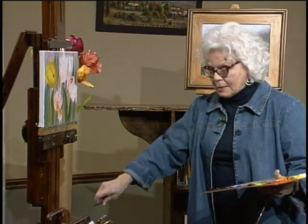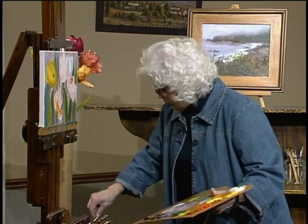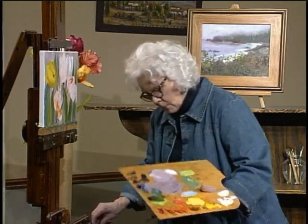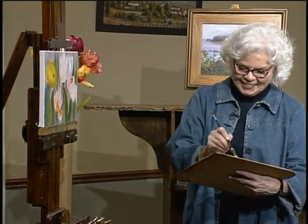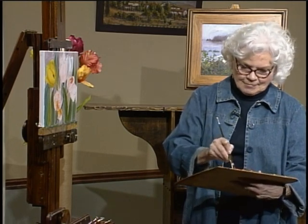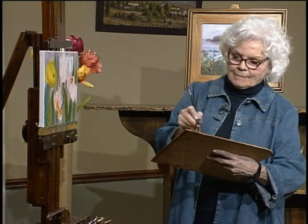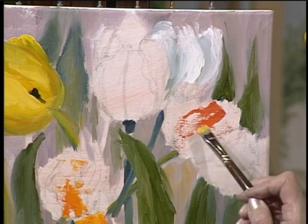All right, now let's do this parrot tulip. Ooh, yes. Is this what I was using? Oh, here it is down here. Boy, got brushes everywhere. Isn't this fun, gang? You just watch me painting like a crazy lady here. Okay, I love flowers. They really, really move me.